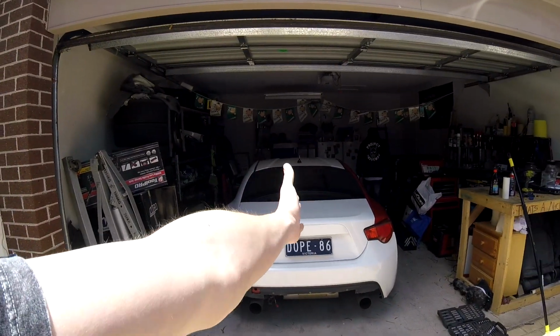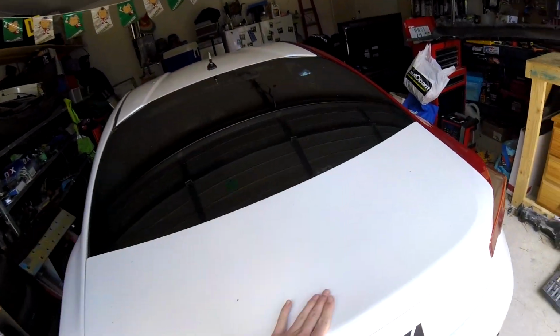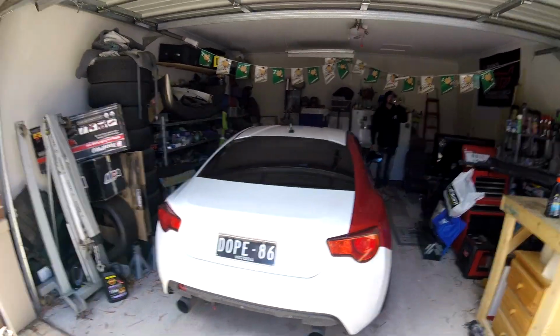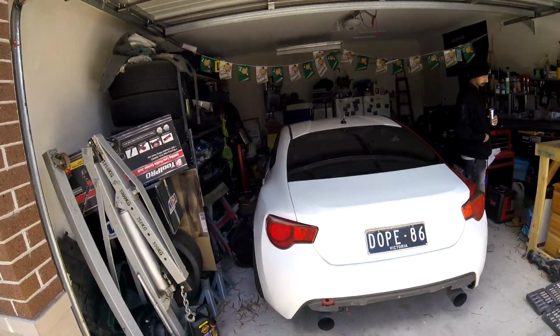So, let's just get right into it. Dopey's going white. We got some Avery wrap, which is their new gloss with flake. It looked pretty. I was actually going to go red with sparkles, which was the same amount of flake, but wouldn't have that until at least January. Me being impatient, I just went and bought some white one. So I've done a fair amount of the car.